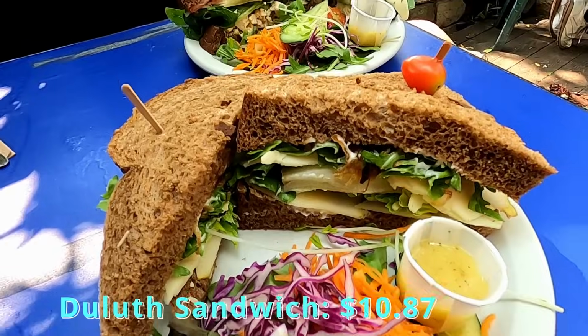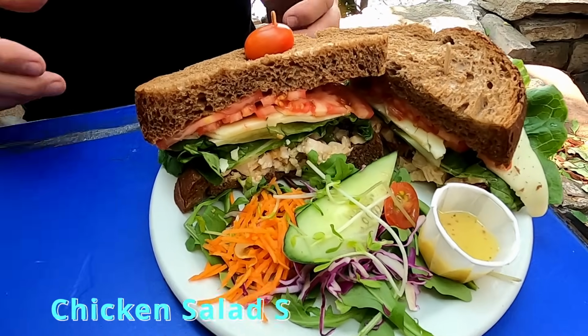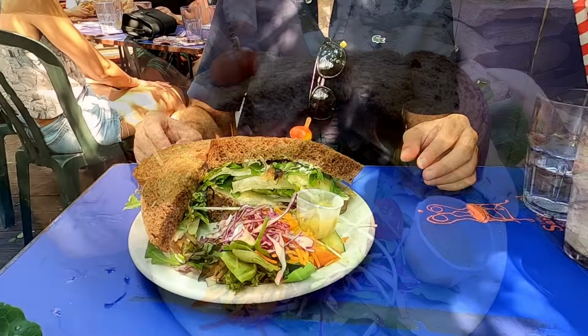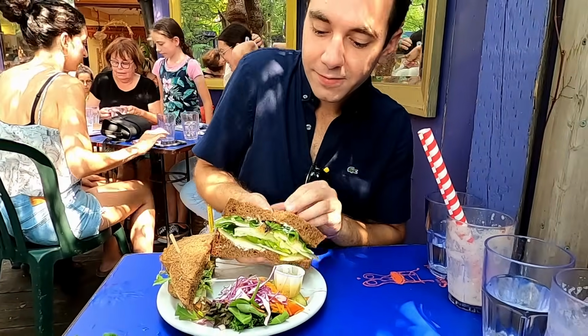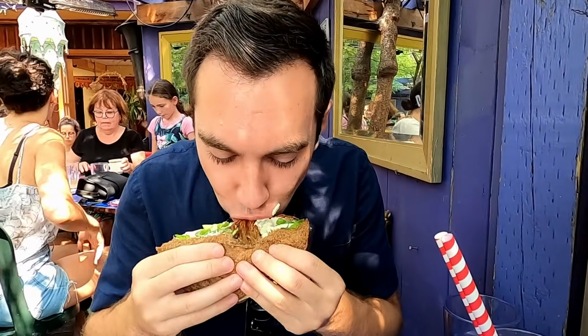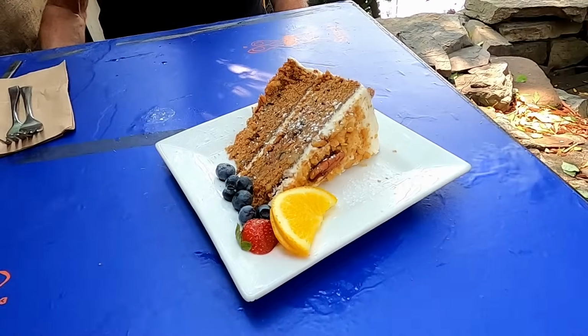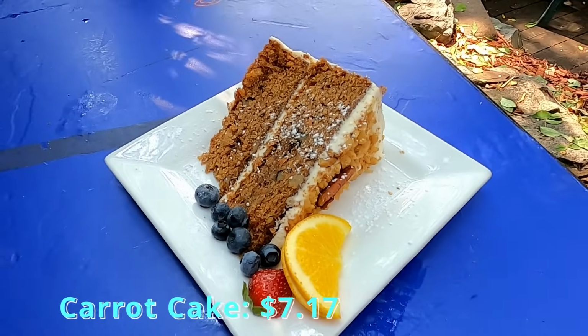I ordered the Duluth with caramelized onions, pear slices, cheddar cheese, and arugula, and Tom had the chicken salad sandwich. Both sandwiches came with a side salad, and are on fresh, thick slices of bread. We sure do love these sandwiches. Very tasty. For dessert, we shared a slice of carrot cake, which was also very good.